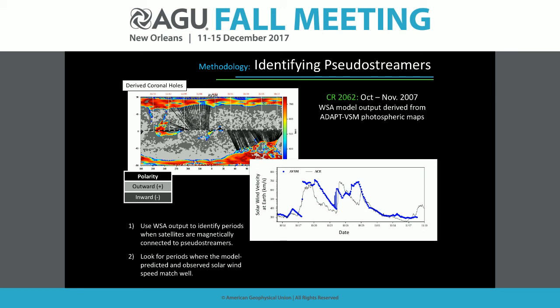So here are the derived coronal holes for Carrington rotation 2062, from roughly October to November 2007. And we have the white crosshairs, which are difficult to see, cutting through the center of this map. They represent where the spacecraft, in this case ACE, is located relative to the solar surface. And the black lines represent those field lines that are magnetically connected to the spacecraft. So here is a pseudostreamer where you have the field lines at the boundary of these coronal holes connecting to the spacecraft. And the solar wind that emerged from this region left the sun on November 3rd.